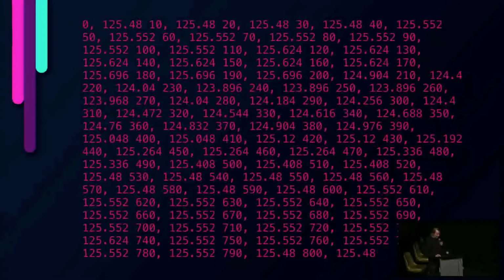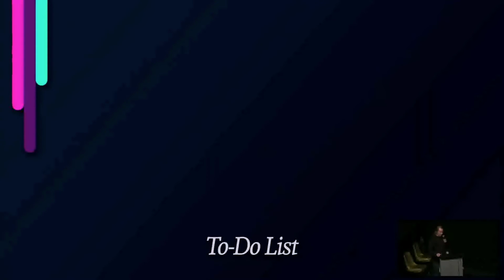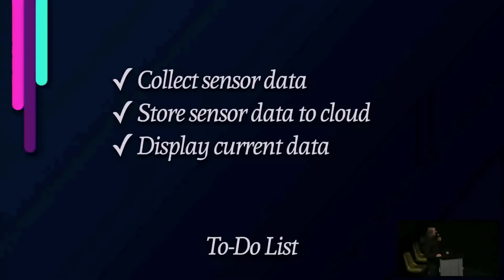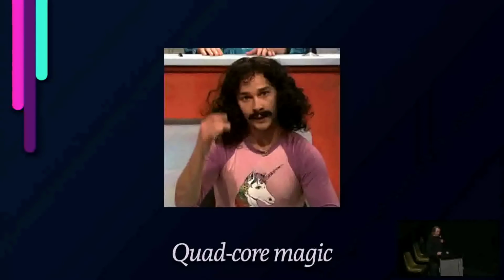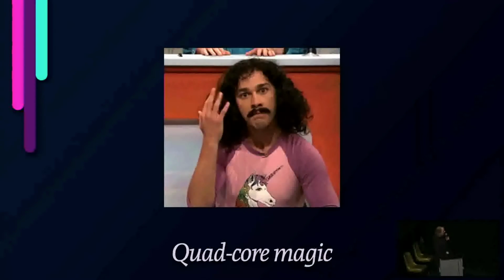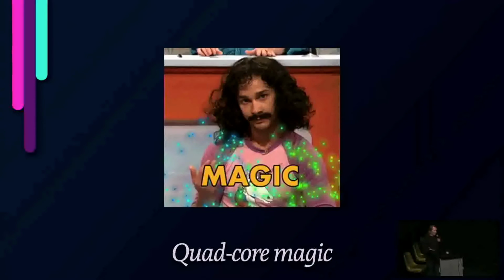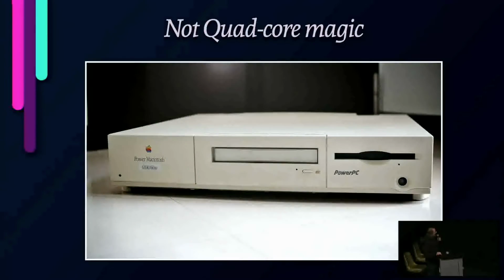All right, so back to Nerves. Another reason to use Nerves on this is the concurrency model. If you remember, we had all these things that we needed to do. So why not use this quad core magic and do them all at the same time? Even an inexpensive device like the Raspberry Pi has got 4 cores on it. So you've got 4 schedulers able to handle all those tasks.